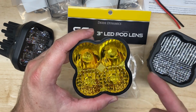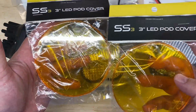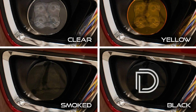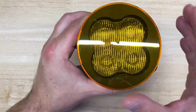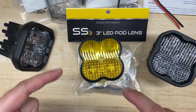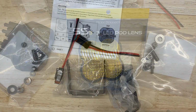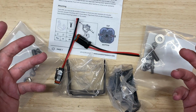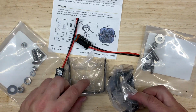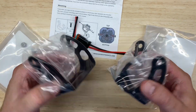And if you don't want to swap the optics, you can get a cover for some applications like this yellow one, or you can also get them in smoke or black version, and that just snaps on and off for the round housing. Again, aside from the incredible power and quality of the SS3, the flexibility really makes it a great light. I can't wait to install it. And by the way, if you don't have a vehicle-specific application in mind, you can just get it within their general configuration, which is universal, and you can mount it just about anywhere.